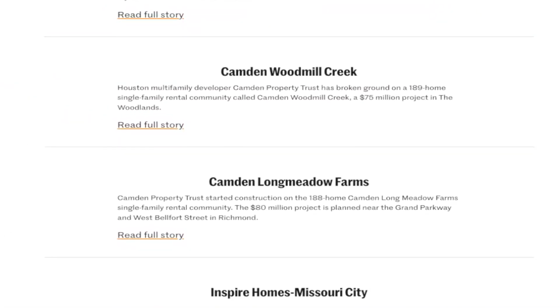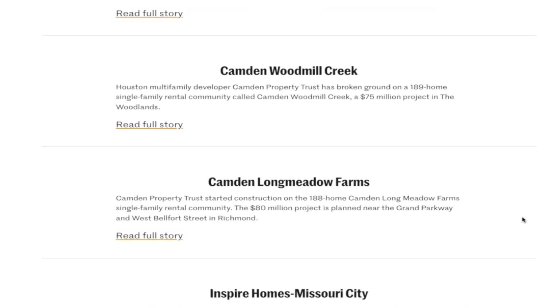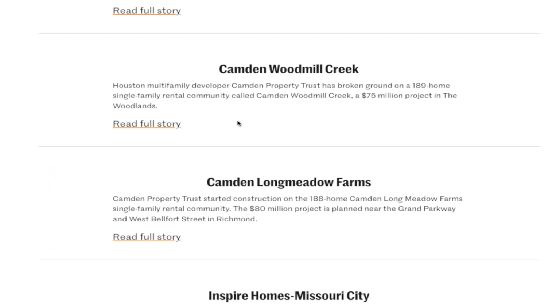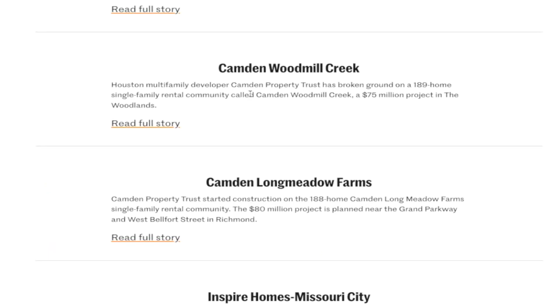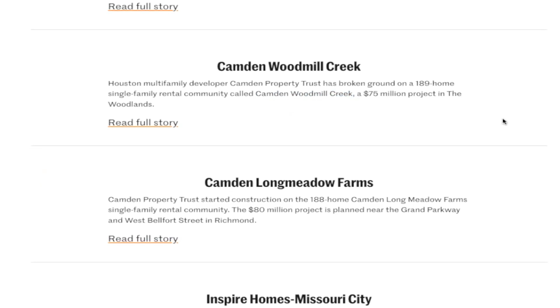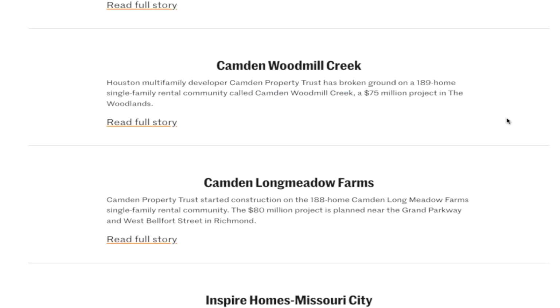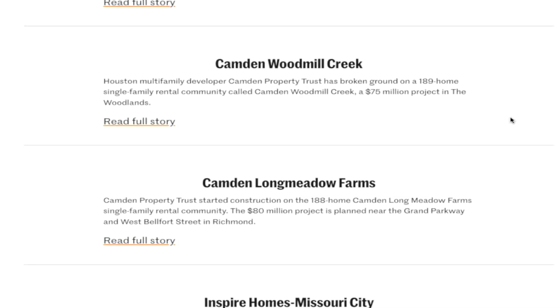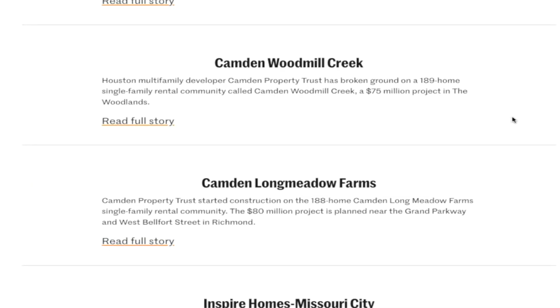Camden, the apartment developer and management company, is breaking ground on 2 projects. So one is in Longmeadow Farms out in Richmond, and then the other is called Camden Woodmill Creek in the Woodlands. And so they are one of the largest apartment community and multifamily developers in the entire United States. And so now they're also going to be doing single family homes.